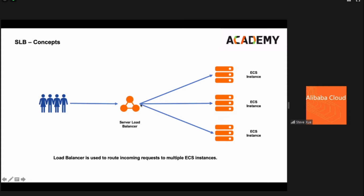So SLB is standalone, just like a middleman, like an agency. It sits between the customer and the ECS cluster and provides what we call a unified access point. Usually a server load balancer has its own IP address, and sometimes you can even give it a domain name. So the end user can always visit this individual domain name or IP address. They don't need to care about how many backend servers you have, or what IP addresses these ECS have. They just care about this being my endpoint, and SLB will take care of the backend communication and the job distribution. That helps you understand the basic concept of SLB.